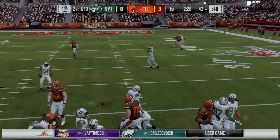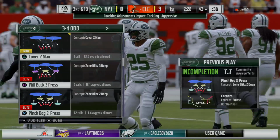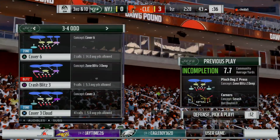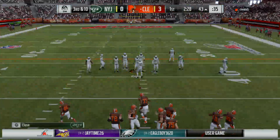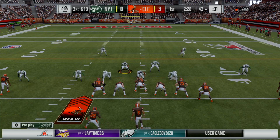And the hit jarred it loose. It's incomplete. The turnover put them in great field position. They don't want to squander it with 3rd down coming up. No, not at all. And you know what else you do? You make your defense mad. Yeah. They got you the football, gave you a great opportunity. You got to cash in and get some points.